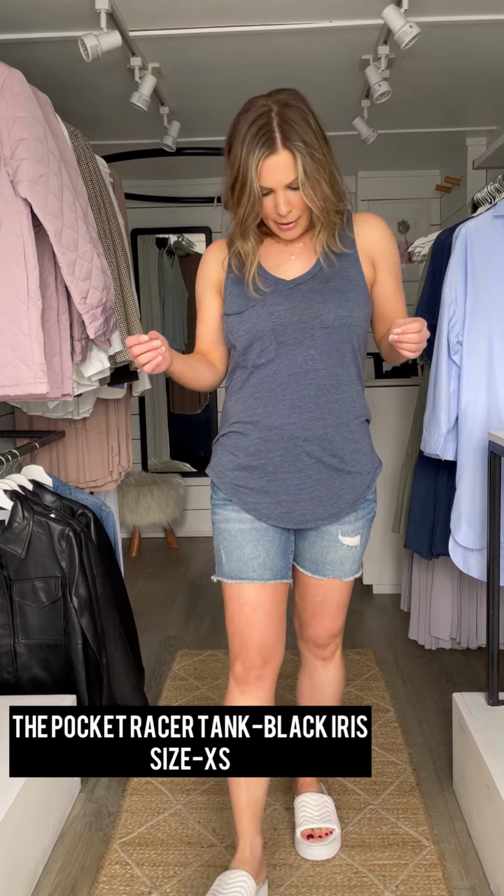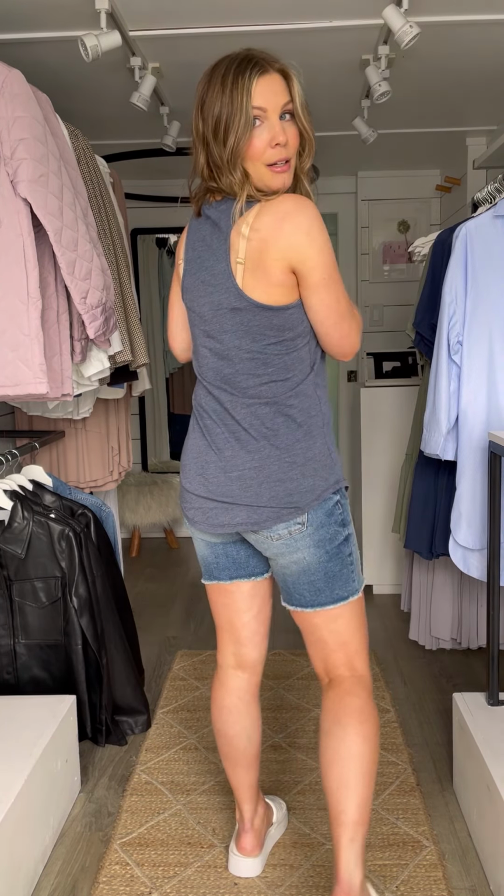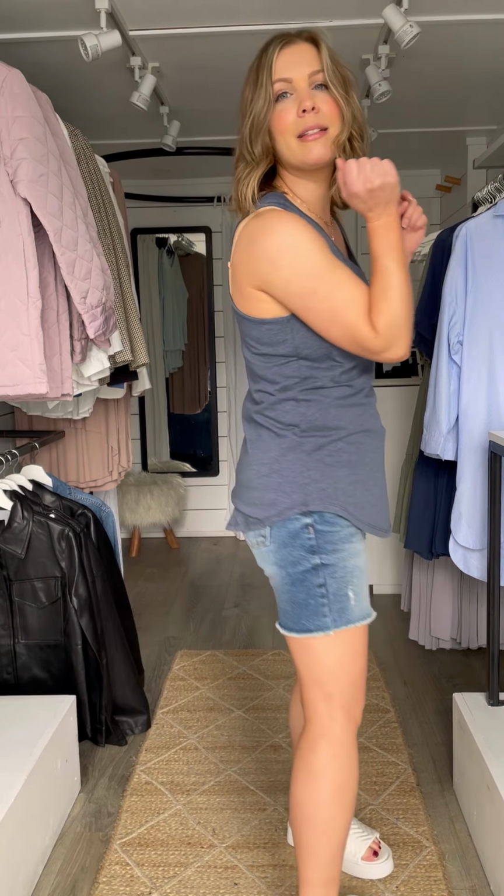So this is the pocket racer tank in black iris, although to me it looks like navy. This is another one of your favorite tops, just like the pocket tee, but in a tank version. Has that one breast pocket. It has the rounded front, dipped, rounded back, racerback. So you can wear a normal bra, or you can do a racerback style bra.